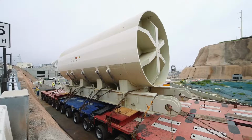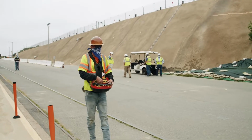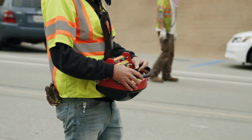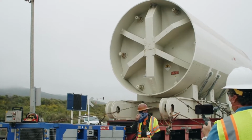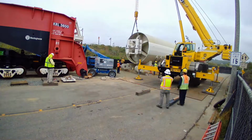Emirates International and the client had intended to use the trailer to spot the RPV cask over the railroad tracks and then lower it into position so that it could be connected to the KRL 3600 Schnabel car. To accomplish this, some minor excavation needed to occur on the west side of the rail spur in order to provide sufficient room for the barge ramps.